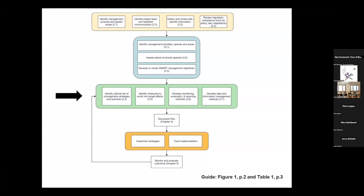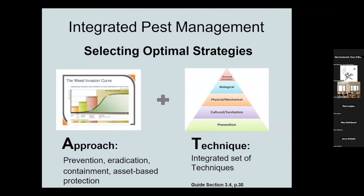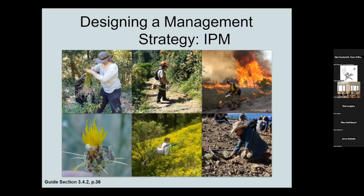And finally, we get to developing and documenting the actual management. So you want to select the approach based on your objective for each species and area, using the combination of techniques which are both most effective, but also have the least non-target effects. And this is what is commonly known as an integrated pest management strategy. Ideally, in your land management plan, you would consider and describe all the potential techniques to manage all your priority species in all the places you might conduct management.